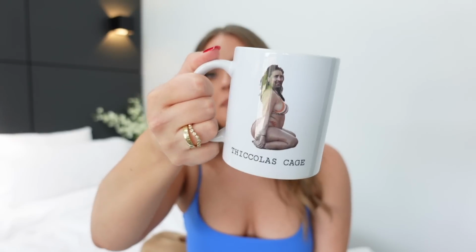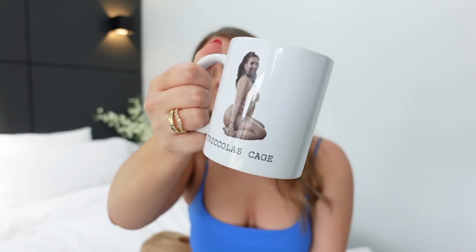It's Thick Nick. This is my Thickless Cage mug. I'm in love with this. This is the best mug to ever exist, and it just brings me so much joy. Nicolas Cage is one of those actors that I just used to really not like. I felt like, oh, he's just in so many things. And then he made a movie about himself and being in so many movies.